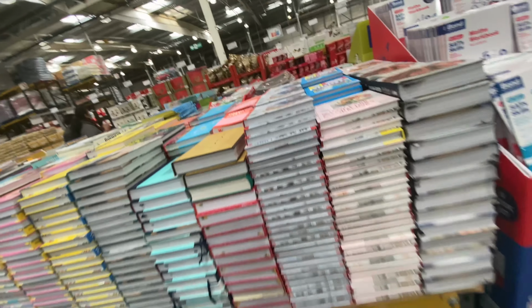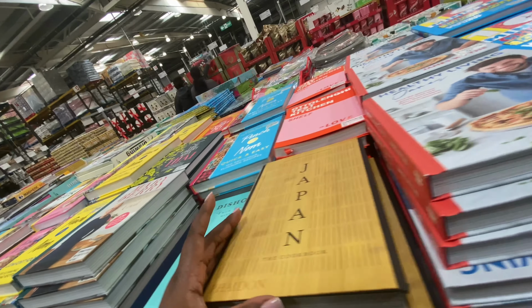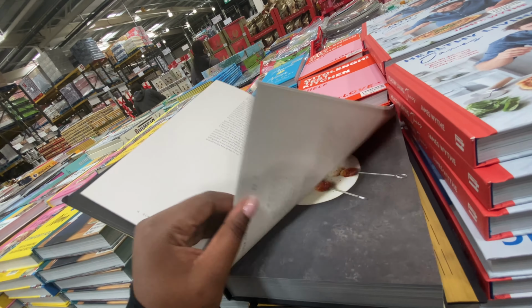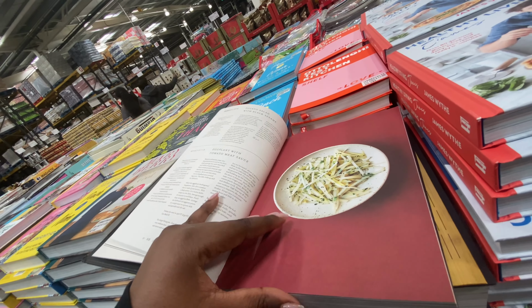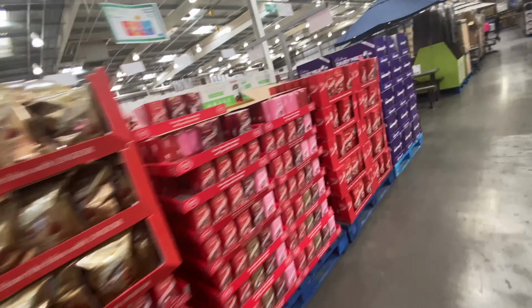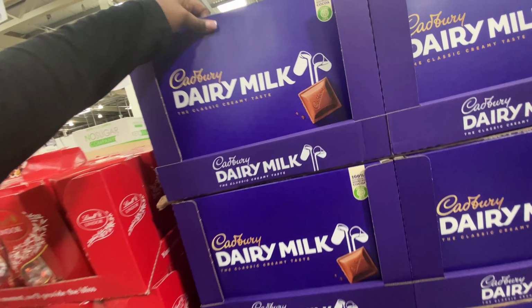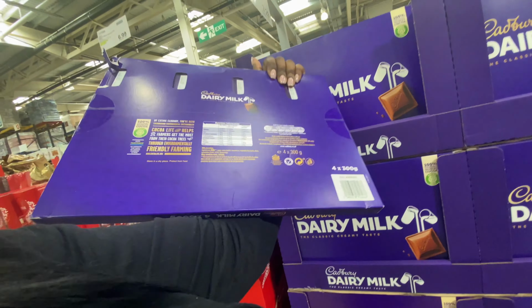Got some really good cookbooks here as well. Like they've got low carb weight loss books and Japanese cookbook. All different dishes. Whoa. It's only four different bars though.